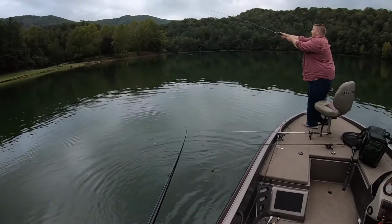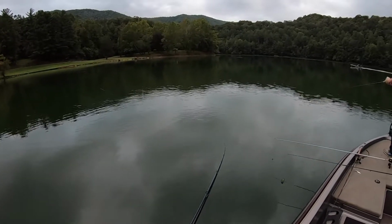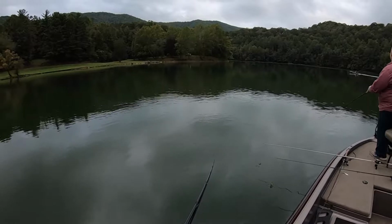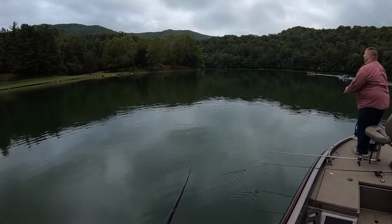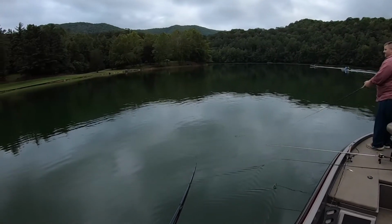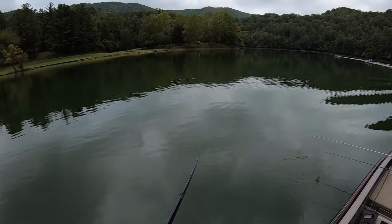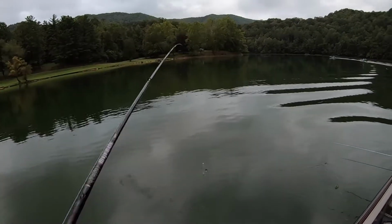Hide the bait. Hide the bait. Telltale sign usually when it's a bass, you just feel it going. Well, not only did you hook it right in the brain, you probably hit its optic nerve and it couldn't see. So not only was it swimming, it was having a seizure. We're in them, boys. We're in them.